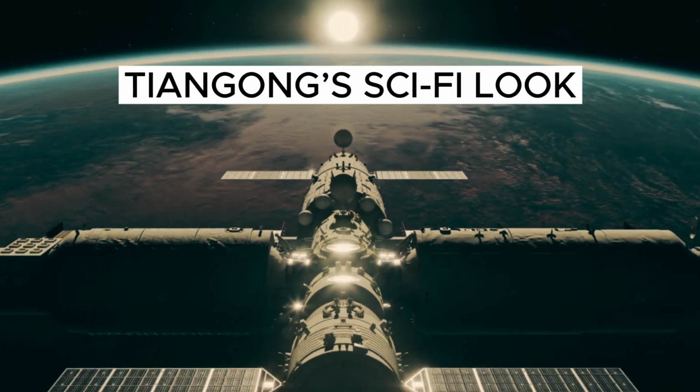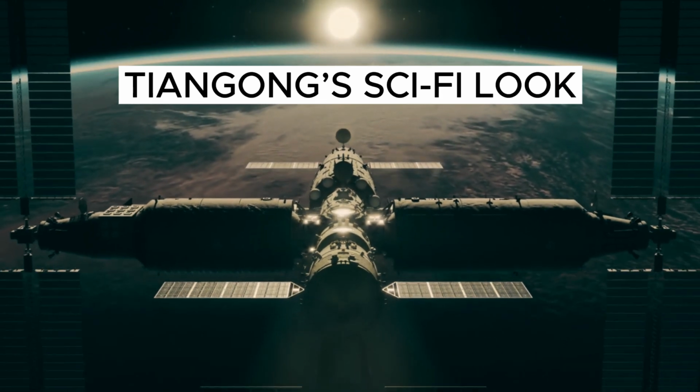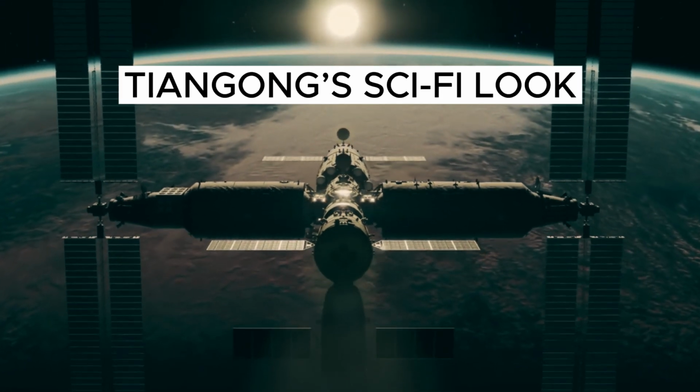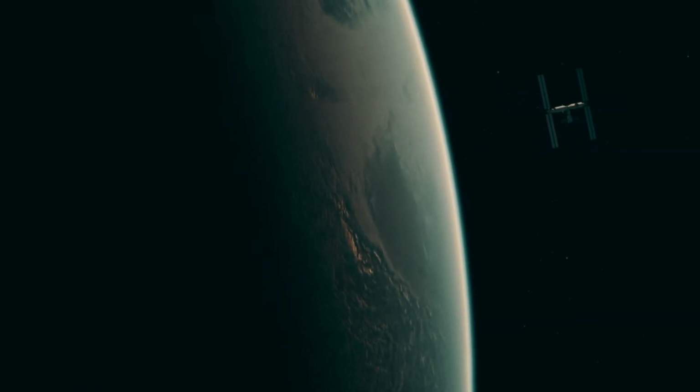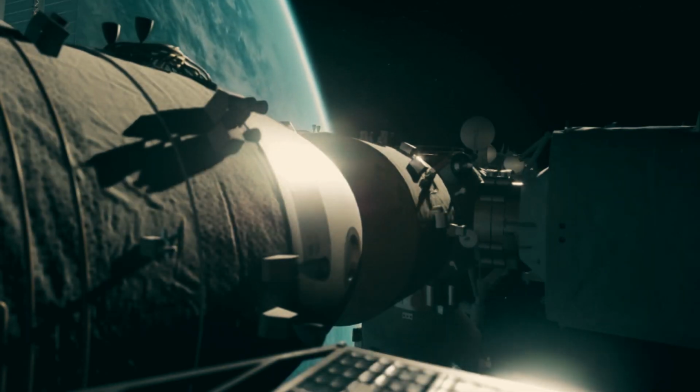China's Tiangong Space Station? It's like Steve Jobs designed it. Clean lines, minimalist interiors, and more open space than a billionaire's penthouse. From the inside, it's hard to believe this thing orbits Earth. It feels more like the set of a futuristic sci-fi movie.